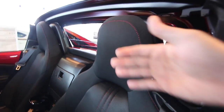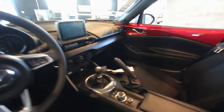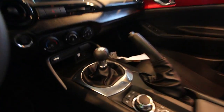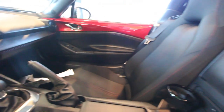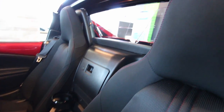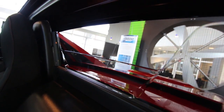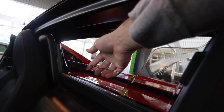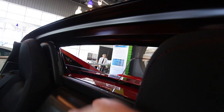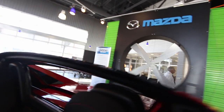This one doesn't have leather. It's got cloth interior, but does have manual transmission. As you can see, I call it a hand shaker. But Mazda did a great job on the fit and finish. As you can see, that's kind of a plastic material. That is plastic. It's not glass. I wondered that. So now if you're watching a video, you know that's plastic right there, which is fine.